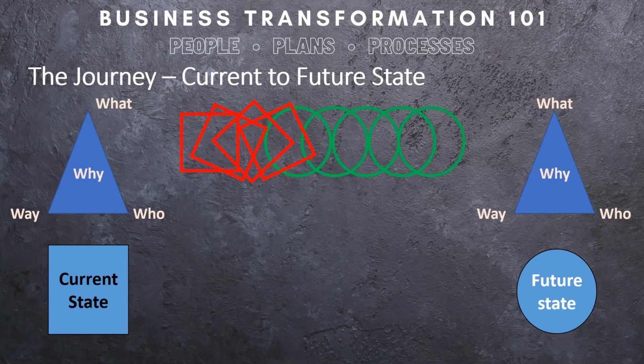Now, every company is on its journey. So in the future, they have to ask the question about the same four Ws. In the future, what will we offer? Who will be our customers and their characteristics? And what will be our value creation process? And hopefully, the why hasn't changed significantly as it relates to the DNA of the organization. It is possible, but it is much harder to change the DNA of any company.